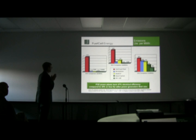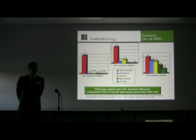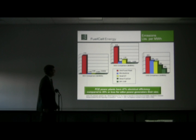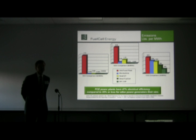So why would someone want a fuel cell? Well, this is really what it comes down to at the end of the day. It's cleaner than anything else. And anything else, if you look at it on a firm power basis, even includes wind and solar. You can see some of the comparisons, and basically you can see for the fuel cells, the bars are almost non-existent compared to traditional generation. So besides being renewable, depending on the fuels that go in it and what state or jurisdiction you're in, it's extremely clean, and it is the most efficient way to get power to a source like this. Next slide, please.